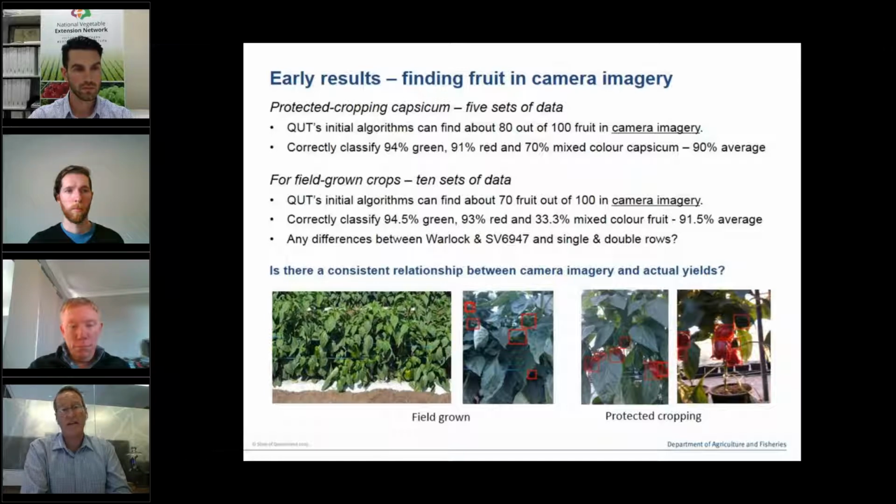We're still waiting to dig into the data. We want to see whether there's any difference in varieties, because the varieties put fruit on different physiological positions on the plant, I suppose. And also we're looking at single versus double rows. So a single row where you get more light interception through the crop, we should get a better result. We're still digging into that data.